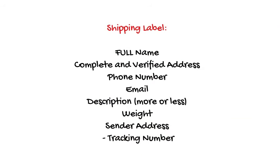So what information does a shipping label need to have? Definitely the full name. And when I say full name, it means name and surname. Don't just go with the name. Don't accept shipments that only have a name. Make sure that your shopping cart makes name and surname mandatory.